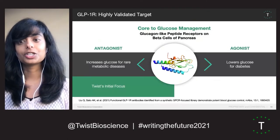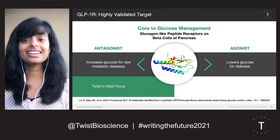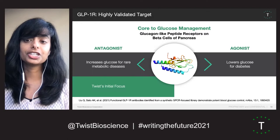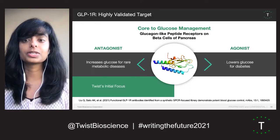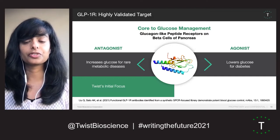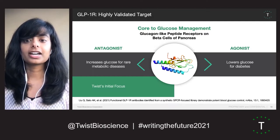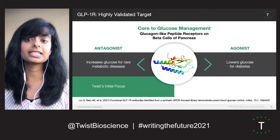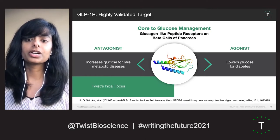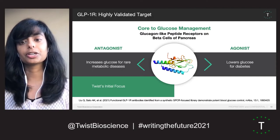By leveraging this robust GPCR 2.0 scFv library, our Twist team has discovered both antagonistic and agonistic antibodies that target GLP-1R. Glucagon-like peptide 1 receptor, GLP-1R, is a GPCR that acts as the receptor for the incretin GLP-1, which is released to regulate insulin levels in response to food intake. These receptors are present on the beta cells of the pancreas. GLP-1R antagonists have applications in the treatment of severe hypoglycemia associated with bariatric surgery and hyperinsulinomic hypoglycemia, whereas GLP-1R agonists can be used to increase insulin secretion to lower blood glucose levels for the treatment of type 1 and type 2 diabetes.